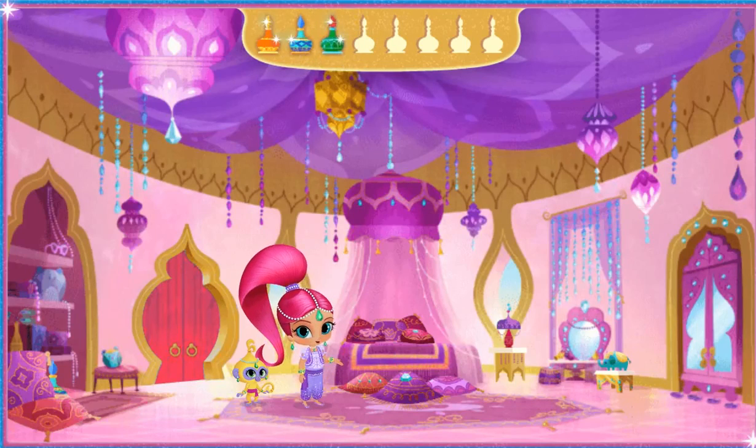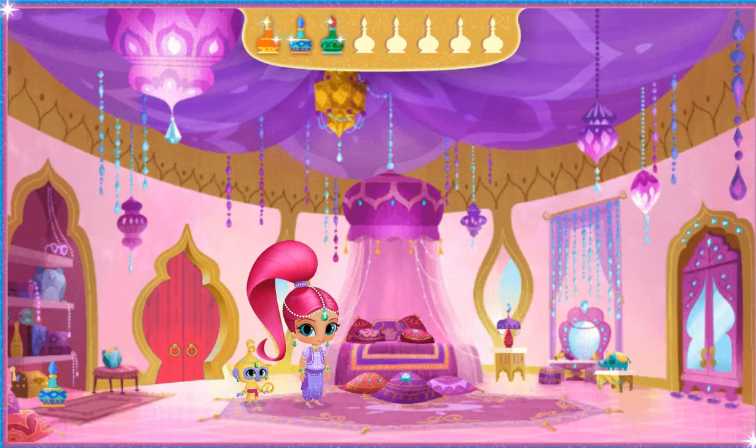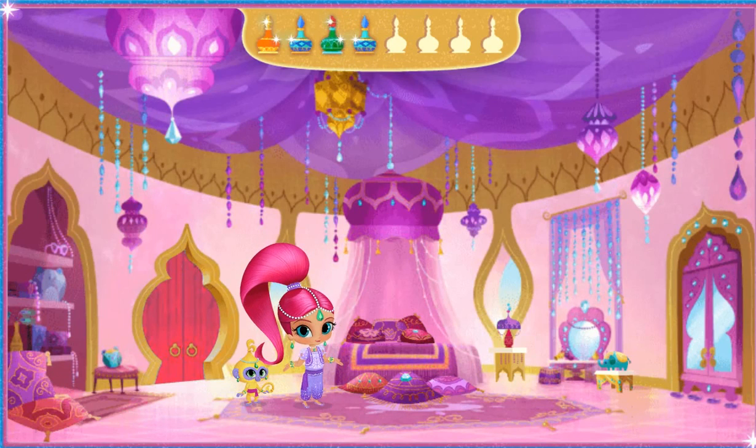Way to go! Another genie bottle. There's still one more genie bottle in this room. Where in genie world did we hide it? You found a genie bottle. Do you have magic powers? You found all the genie bottles in this room.